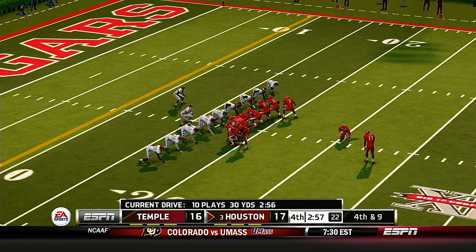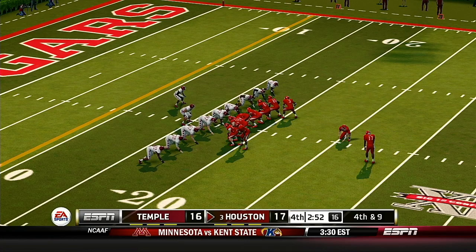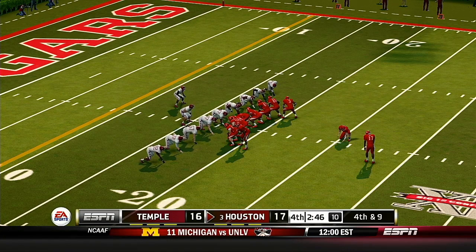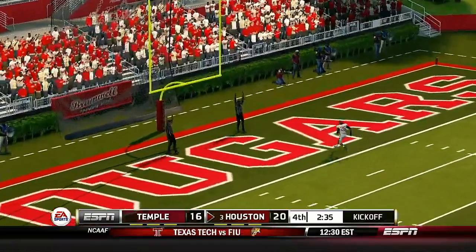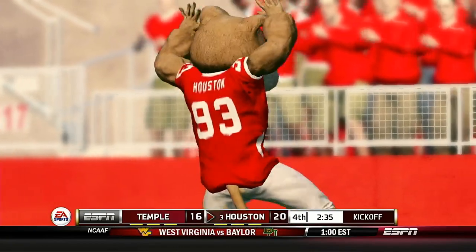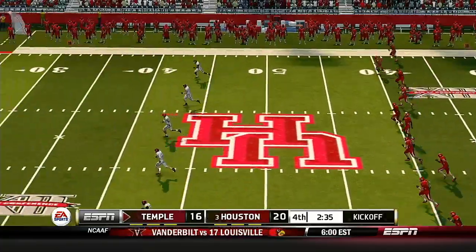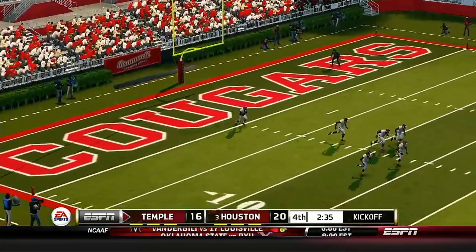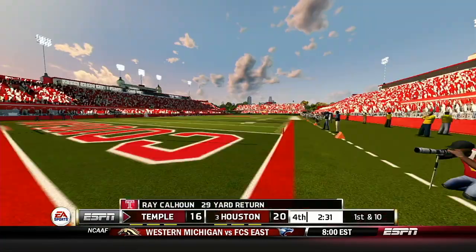So the kicking team is on the field. They'll try for three. Less than 3 minutes in the game. He gets it up, and it splits the uprights. And it looks like they're ready for the kickoff. And he got all of this one. Great kick. They'll bring him down at the 28-yard line.